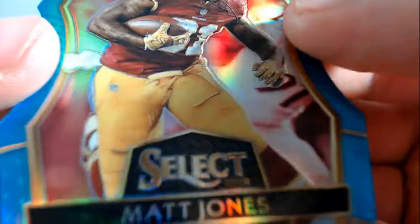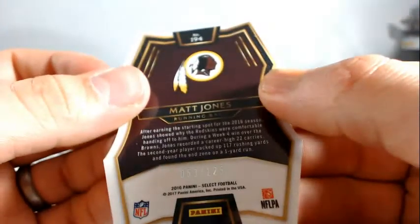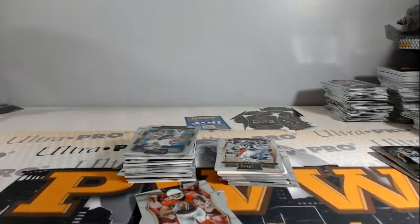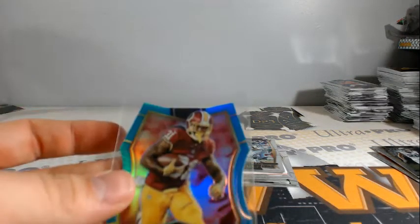Blue, Matt Jones, Washington Redskins. Redskins get on the board late. To 125. Jones, who?